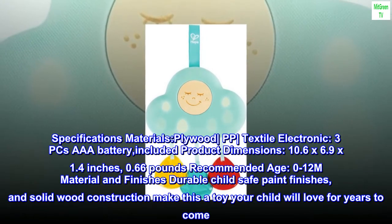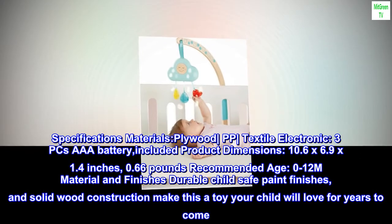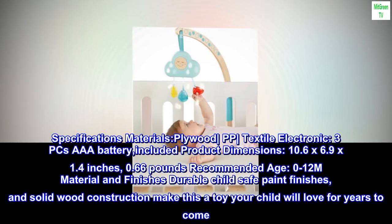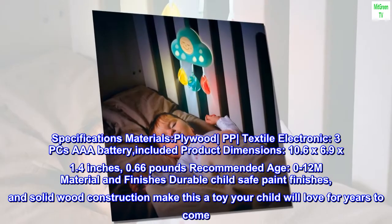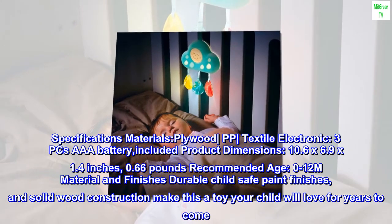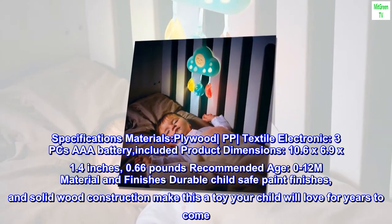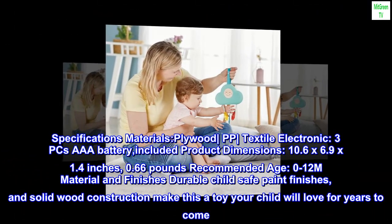Specifications: materials, plywood, PP, textile, electronic, 3 PCs AAA battery, included. Product dimensions, 10.6 by 6.9 by 1.4 inches, 0.66 pounds. Recommended age, 0 to 12M. Material and finishes: durable child-safe paint finishes and solid wood construction make this a toy your child will love for years to come.